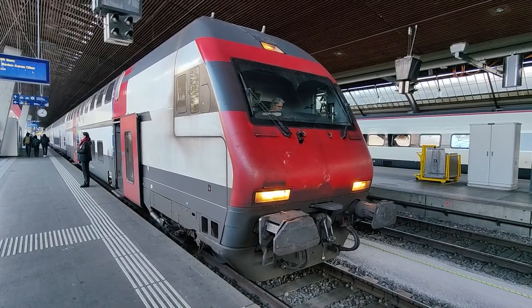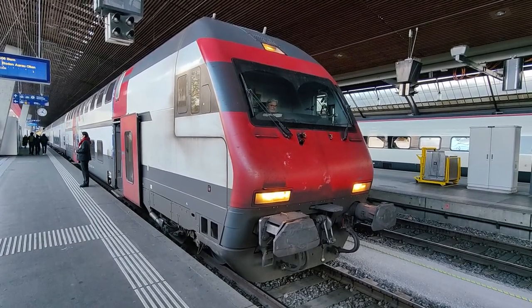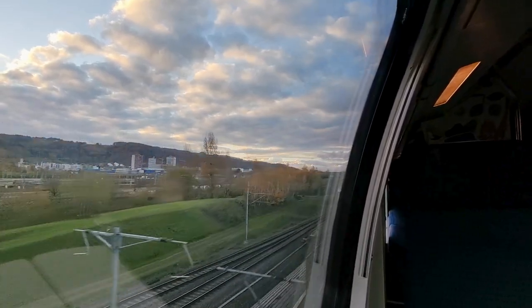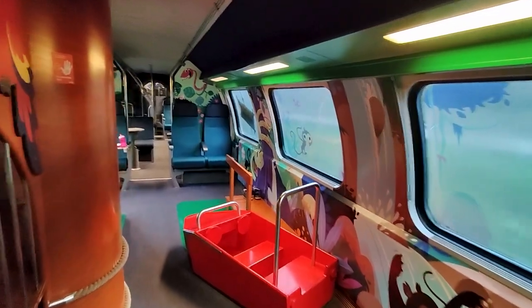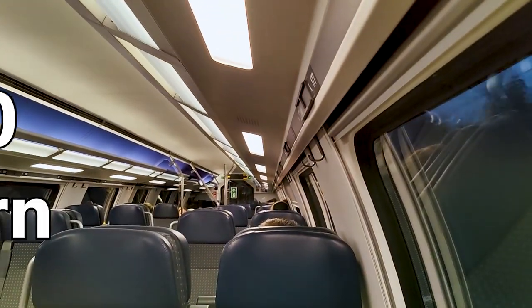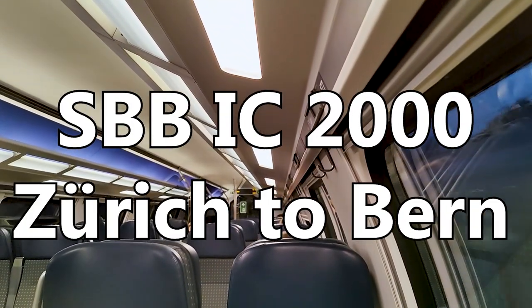Today we are checking out the Swiss Railway's double-decker intercity carriages, on board an interregional service from Zürich down to Bern. So join me as we explore the features of this train, and what long-distance rail travel is like in Switzerland.